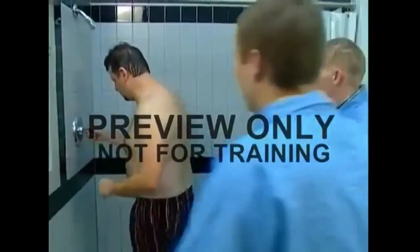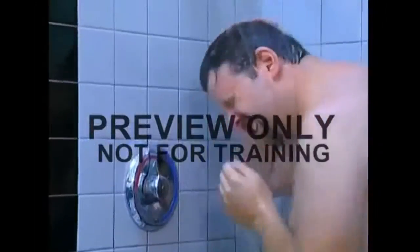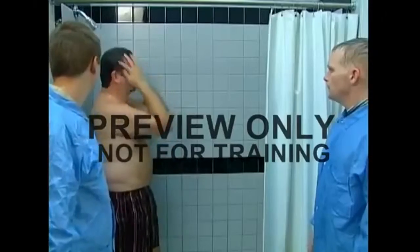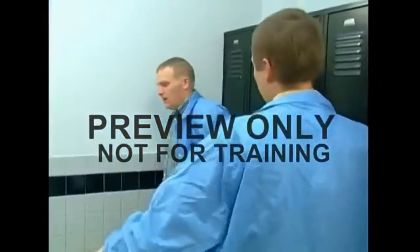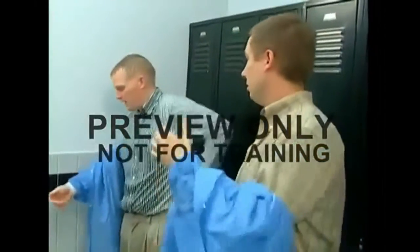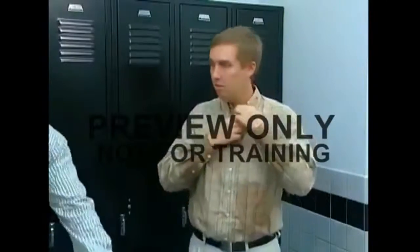After the initial deluge, the victim can move to a restroom or locker room to continue the shower. The victim should then remove the rest of their clothing. The entire showering time should be no less than 15 minutes. Anyone helping the victim may also be at risk. They will inevitably get wet, and while the shower dilutes the chemical that they're exposed to, they may also need to decontaminate.